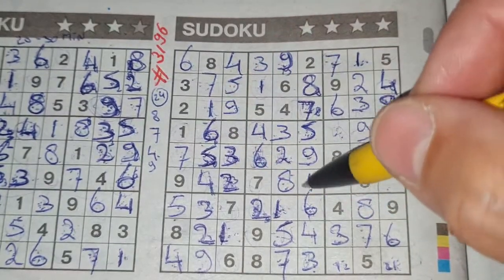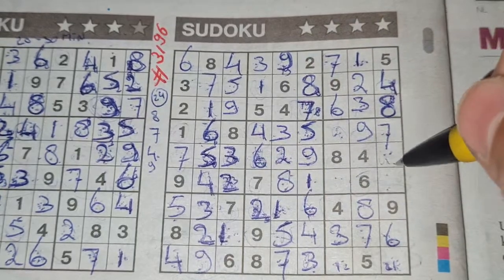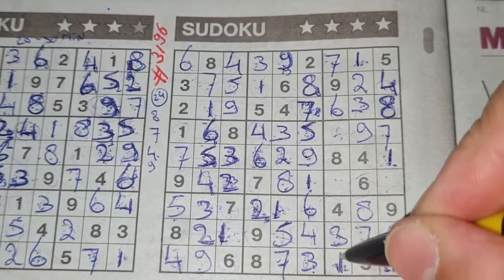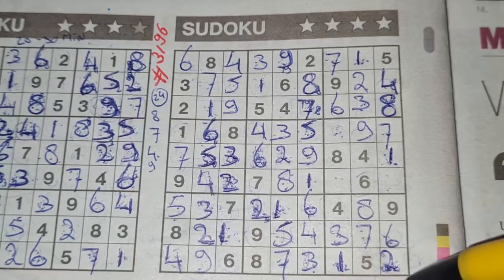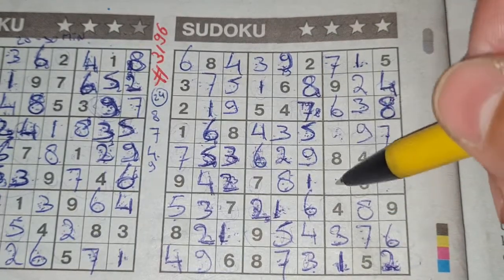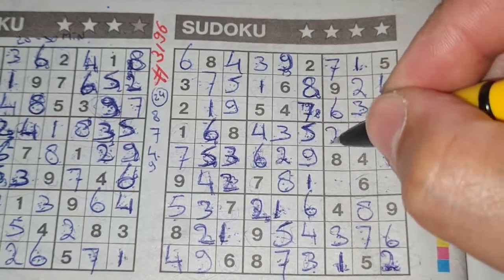1 in this row, 1 in that row. So the row between the middle row, the only place for the 1 should be there. Now we have a 1 here, so this box can't be 1 anymore. That box should be a 1, and this box should be a 2. 2 in this column, 2 in the column next to that column. The only two places for the 2 should be here or there, we see there 2, no 2 there, 2 should be here.